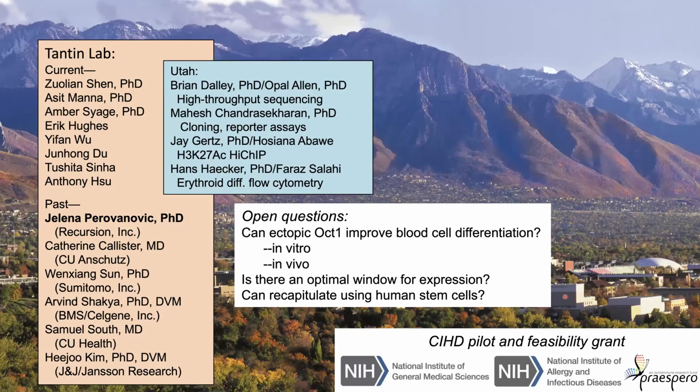So let's see, 9:50 or so. I'll stop there. I'll just acknowledge the people that worked on this, and then I'll take any questions. So this is my current lab. I should have highlighted her, but Julia Shen is the one who is doing the work currently in the laboratory with flow cytometry, colony counts, and the mouse engraftments, looking at blood cell differentiation.